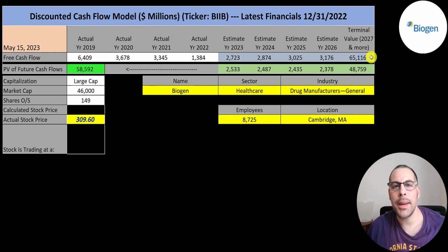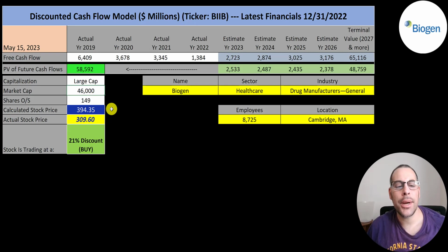We also estimated a terminal value, which is all cash flows past year 4, that's 65 billion. We discounted those numbers back to today using the weighted average cost of capital. We get a value of the company of $59 billion. We divide that by 149 million shares. And we get a calculated stock price of $3.94.